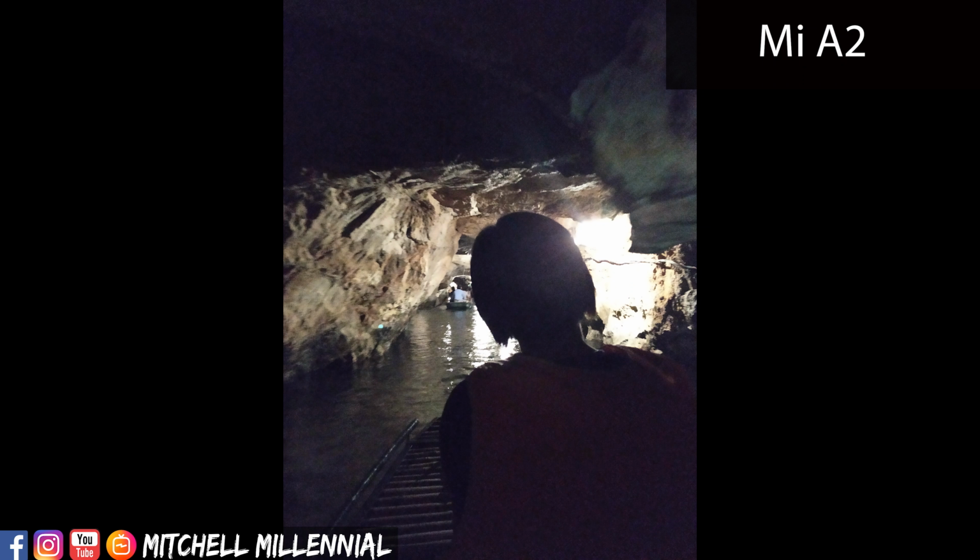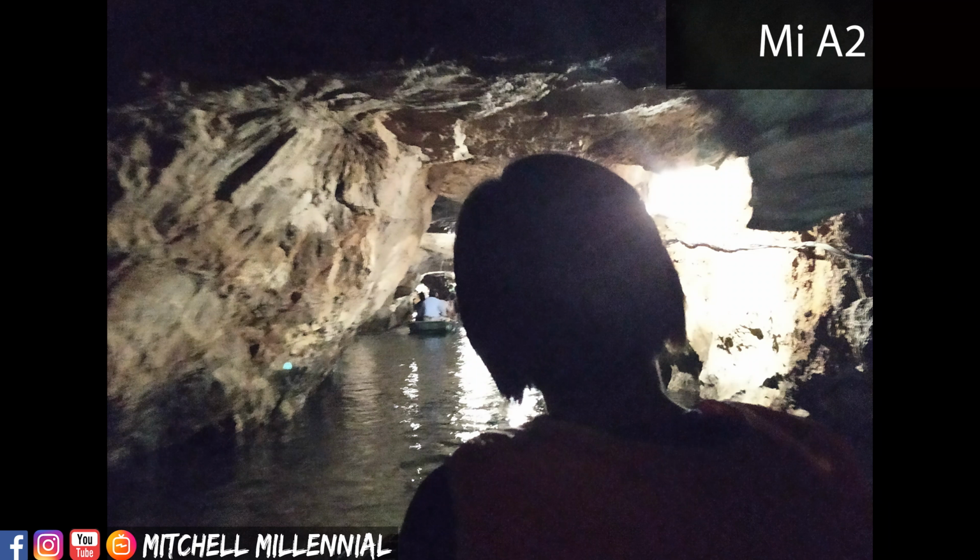Now the second image shot with the Mi A2, also a fair amount of motion blur, but significantly less motion blur than what we had on the Mi A1. The highlights are still blown out, but there is a little bit of detail still preserved in the rocks. Overall, we can see that the pixel binning and the noise are completely destroying the detail of this image.